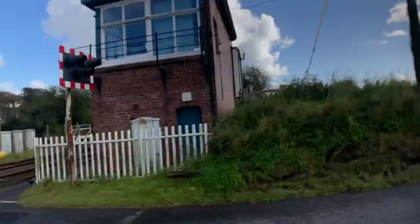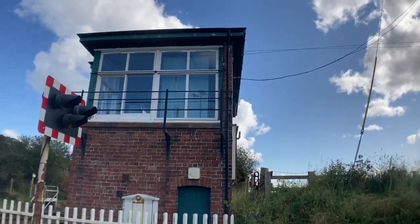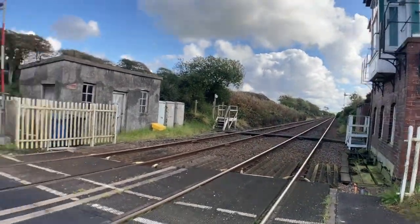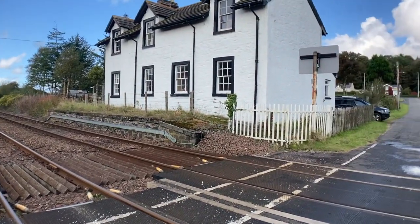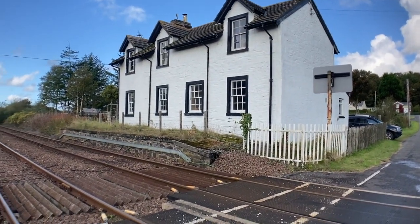So we're still at Dunragit. We've actually got a signal box. It's a bit cute. There's the line into Stranraer. Stranraer down there. That's the old station house.